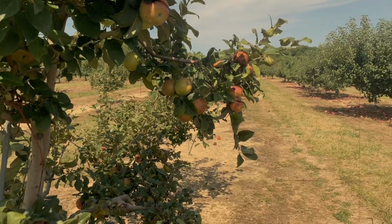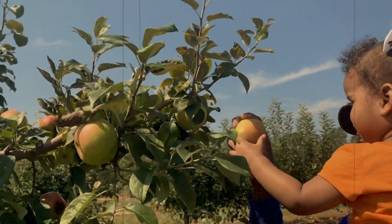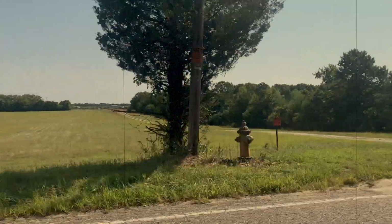So since my husband was home, we decided to go apple picking. It was such a fun experience. I went pumpkin picking, but never went apple picking. We also picked up some apple cider donuts. They were fresh and they were so good.